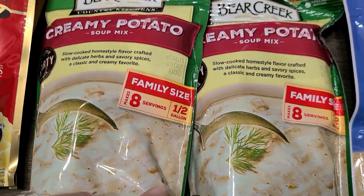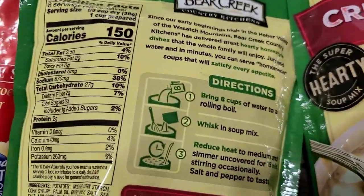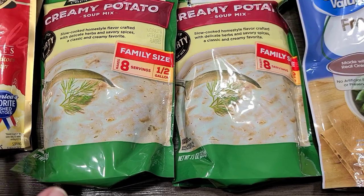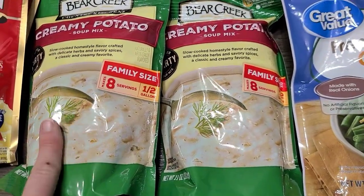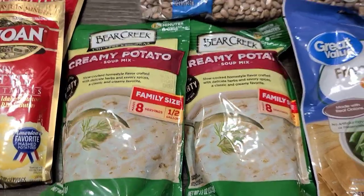So that's it. I mean, you dump this in a pan with your 8 cups of water. But what I do is I do 4 cups of water and 4 cups of milk. But it's totally fine with just water too. And it's so good, y'all. So if you want shelf stable potato soup, quick and easy dinners, please try these and let me know. Or if you've tried them, let me know what you think of them in the comments below.